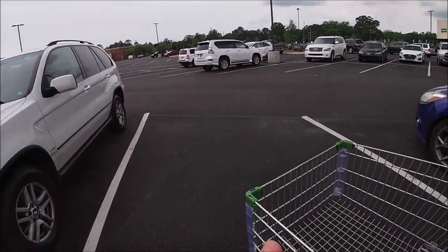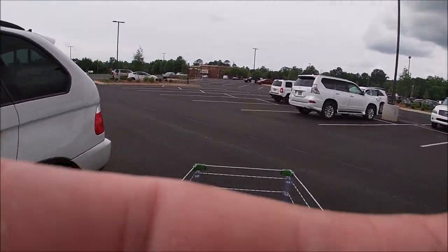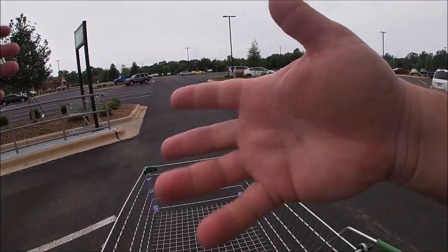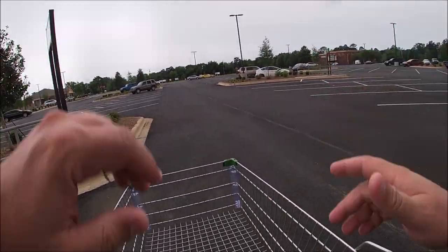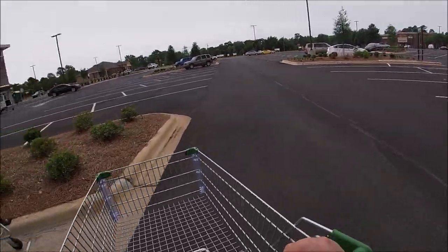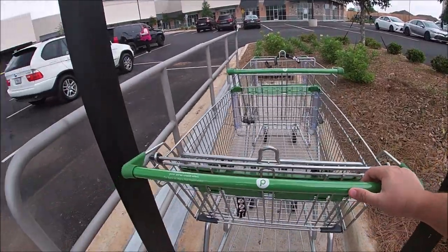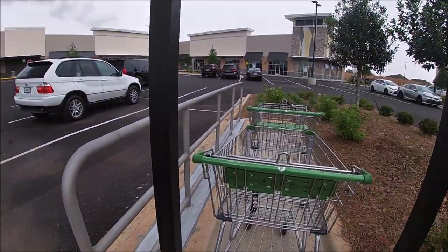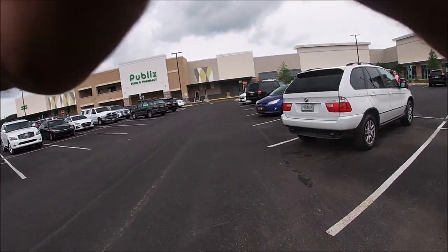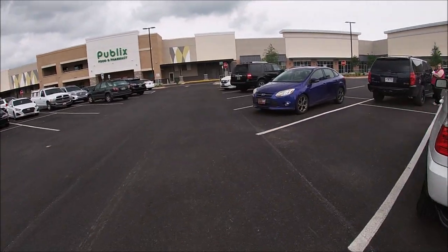Now you're supposed to put your cart back when you go to a shopping center. You're supposed to put the shopping cart back in these things. Now back in Florida, we just threw it in the parking lot and watched it hit somebody's car. But here in Alabama, the right thing to do is to put it back in a designated shopping cart parking spot. So there it is, a tour of a brand new Publix in Pike Road, which is a suburb of Montgomery, Alabama.